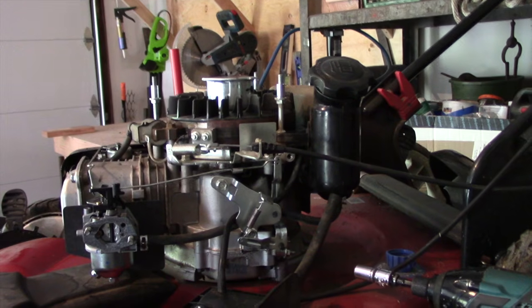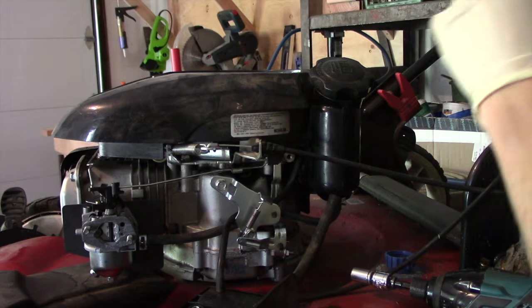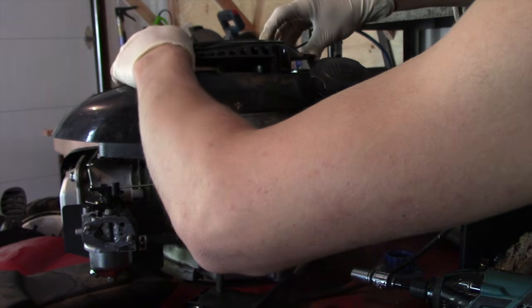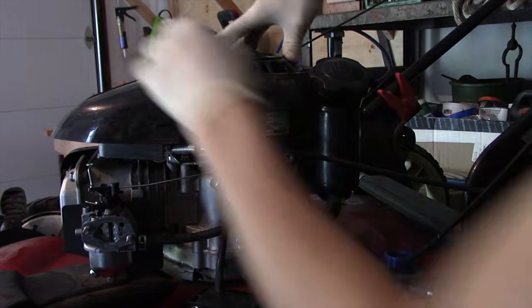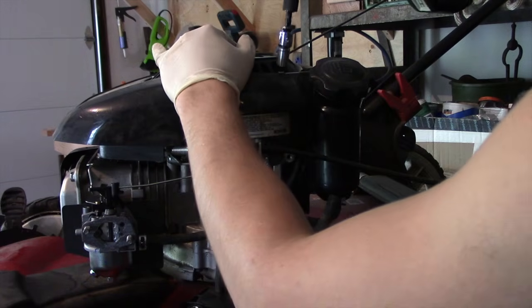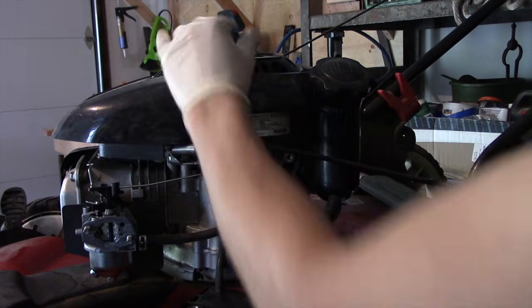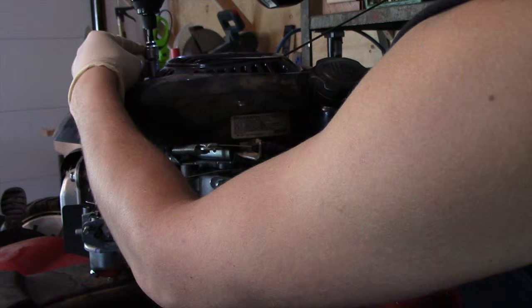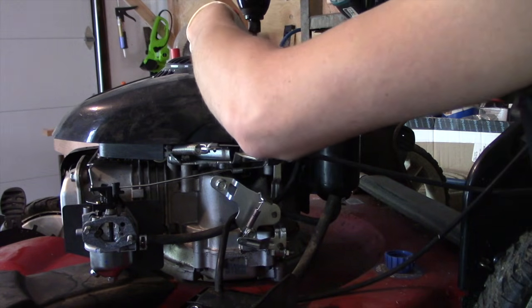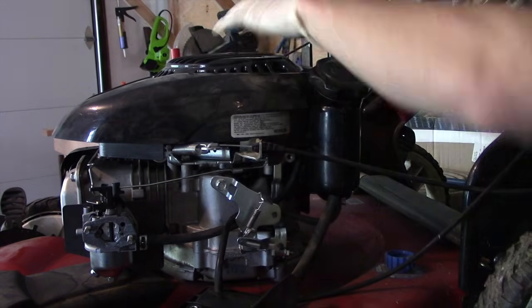And you just want to be careful when you're tightening this down, especially if you're using an impact gun like I am, because it's very easy to damage the plastic parts on this. So if you want to be safe, it would be a smart idea just to go ahead and hand tighten these. Want to make sure it just pops right back in there normally. Where is my gun? There it is. Just very gentle. Alright, that cover is back on there nice and tight.